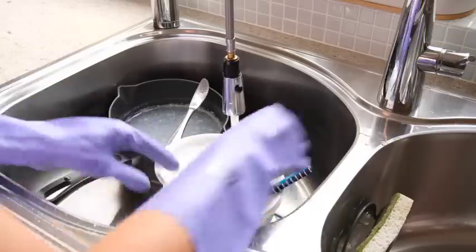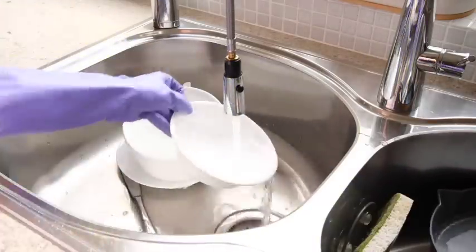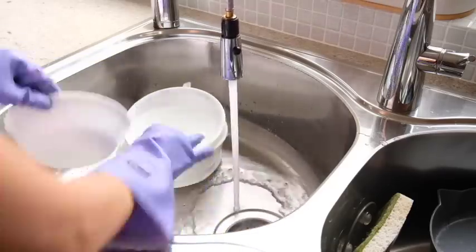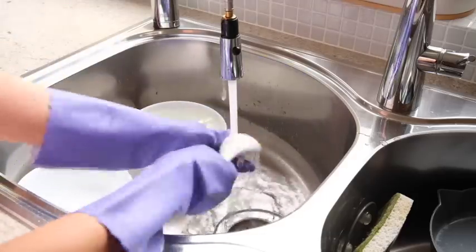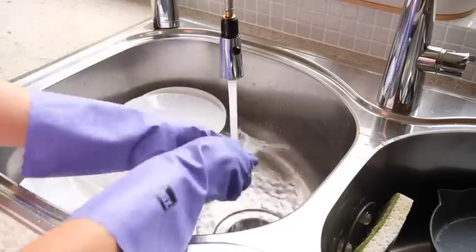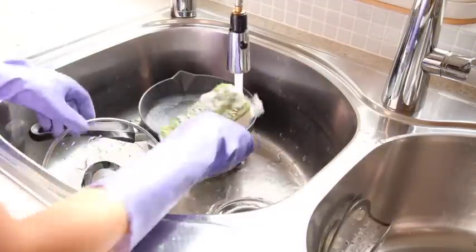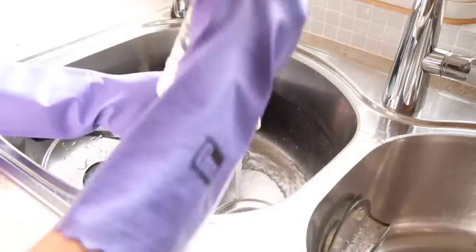It's time to wash up after breakfast. I like to fully rinse all the food off my bowls and plates before I put it in the dishwasher. I know it takes a bit longer, but it means I don't need to clean the dishwasher filter as often. I like to use this all-natural dishwashing liquid from Abode. It smells great and does a fantastic job.